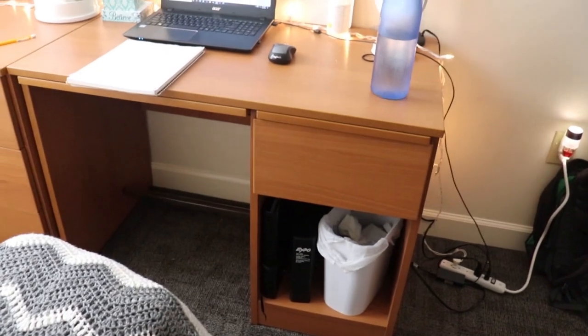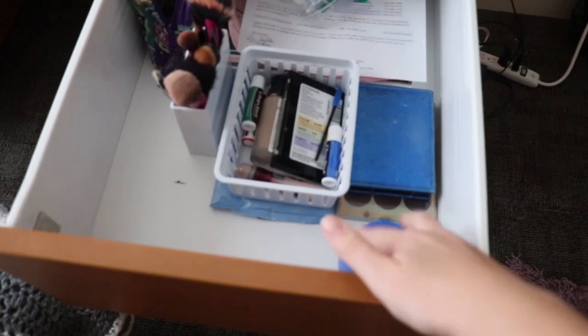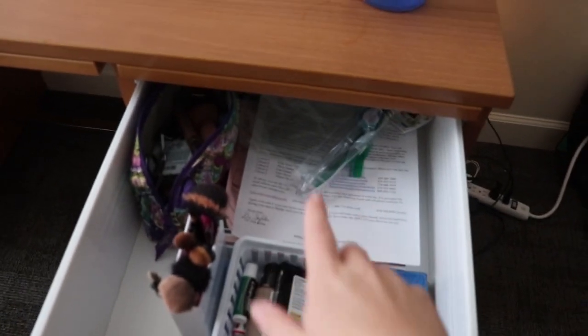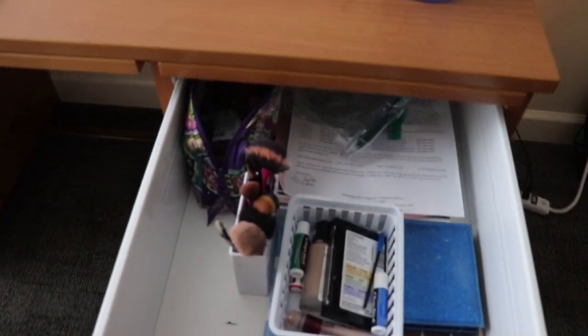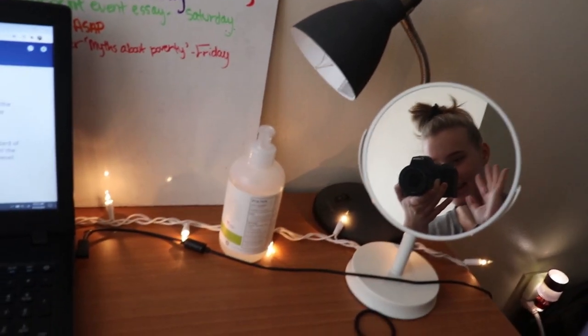I forgot to mention this when we were originally filming the video, but this is the side of my desk that's actually attached. In this drawer, I have my makeup and this Bluetooth speaker, which I think was over there when I was filming. It also has random paper that I honestly haven't touched since move-in day. I have my makeup there because my makeup mirror is right here. And whoa, my hair looks so bad. But yeah, I just do my makeup at my desk.